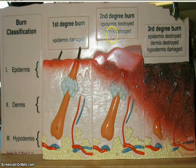The 2nd-degree burn is also called the deep partial thickness because it goes down into the dermis. Because it pretty much destroys the epidermis and goes down into the dermis, there is some oozing of fluids and blisters form. This is from exposure to hot objects, liquids, flames, and burning clothing. New epidermis will form, and it usually will completely recover unless there's an infection. A severe sunburn can be a 2nd-degree burn. A deep partial thickness burn.